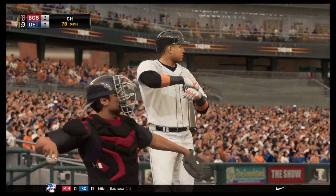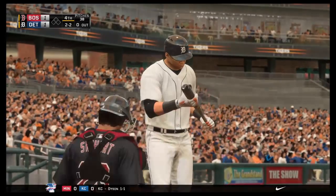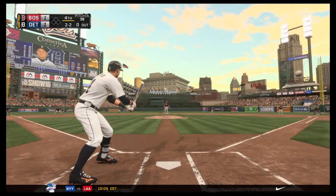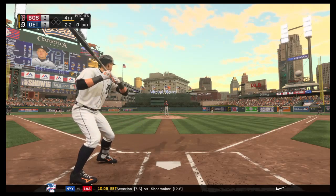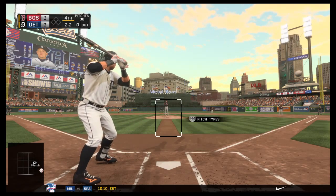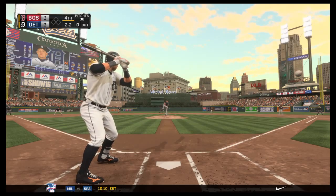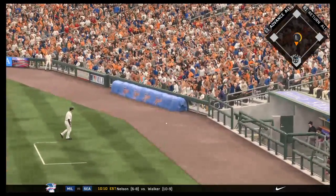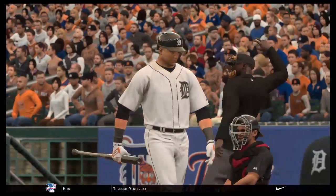Lays off the 1-2 changeup, and he's worked it back to 2-2. And when he's down 0-2, he's smart enough to know guys are going to try and get him to chase. So now at 2-2, he's got himself back to a spot where he doesn't have to go after a pitcher's pitch. A little late on the fastball, but he's able to spoil that one off, and he'll get another chance.